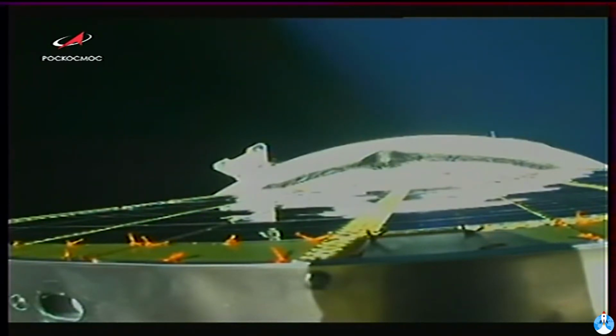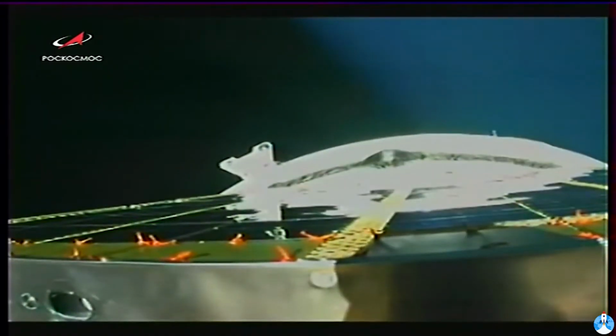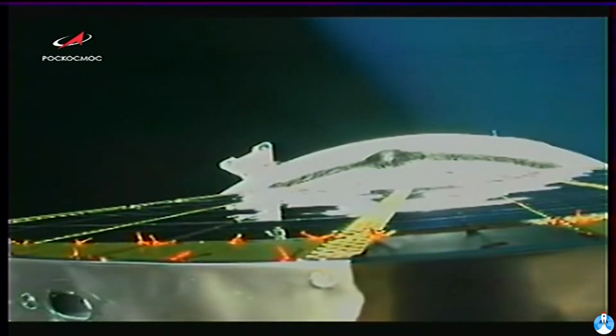Six minutes and 30 seconds into today's flight, continuing to receive good data calls from the teams in Baikonur. As a reminder, launch through spacecraft separation itself being controlled at the blockhouse in Baikonur, and that will be taken over by the Russian Mission Control Center outside of Moscow upon spacecraft separation.